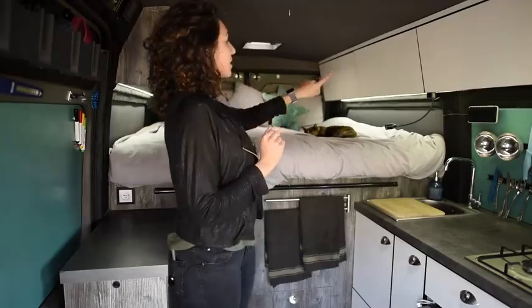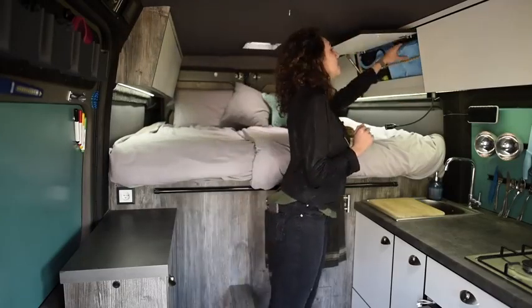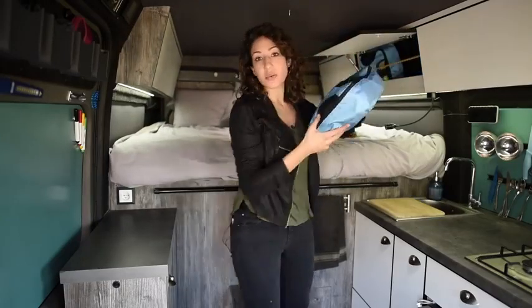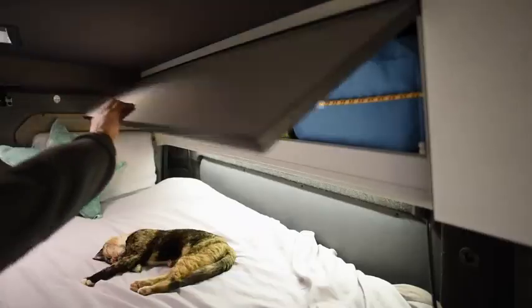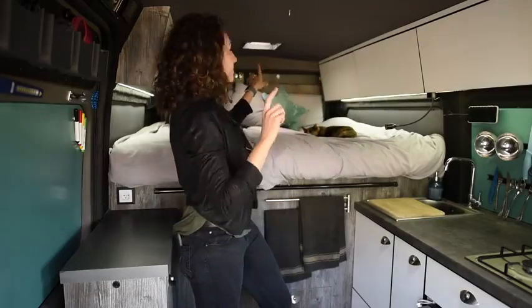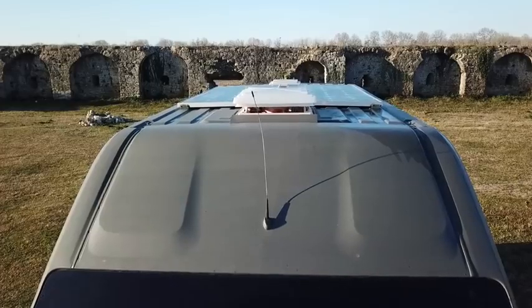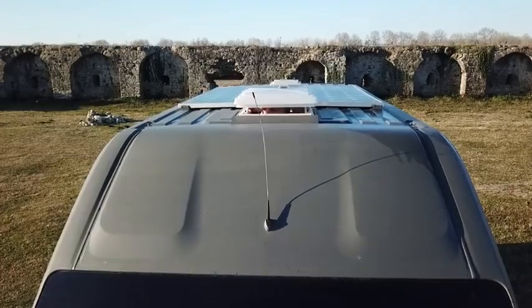Along the sides here, we put all of our clothes. We organize them into packing cubes, so we always know what's inside. We have two roof windows, one directly above where we sleep so we can get some really nice fresh air in the middle of the night. This roof window doubles as an observation deck so Laddie can always look outside to see what's going on.